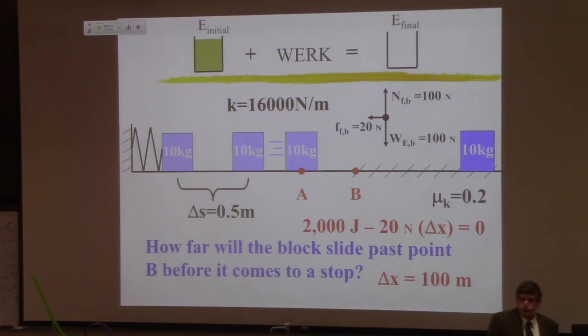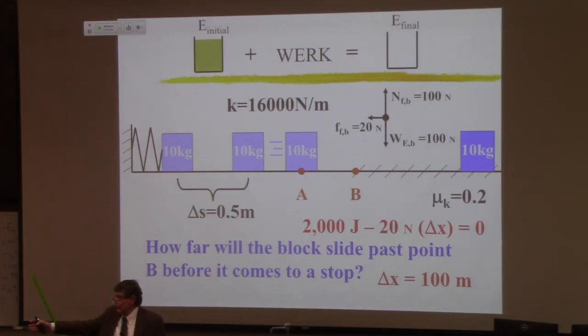Now that tells you two things, okay? First of all, it tells you that this coefficient of kinetic friction represents a very slippery surface. This thing is going 40 miles an hour and it slides for 100 meters. The second thing that you know about this is that this block doesn't have very good brakes, okay?